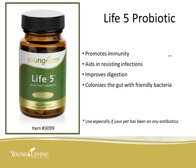And I'll tell you why it's so economical. Because you do not take this every day. You're only going to take this for about 3 days, and then you're going to put it in your refrigerator, and maybe next month you'll take it for another 3 days. So it's very economical, but it is going to restore the friendly flora that we need in ourselves and in our pets' digestive system.